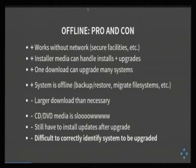On the downside, it's a larger download than necessary, at least for the old way of doing things. You have to download an entire CD or DVD to do the upgrade. Media is really slow, and once you're finished, you've just installed from the thing, so you have to install all of the updates after you finish with the upgrade.